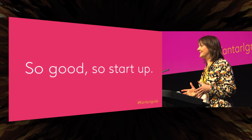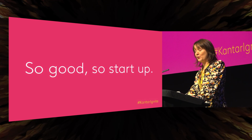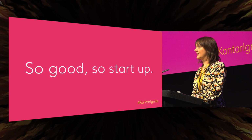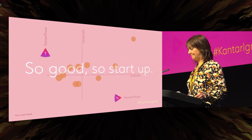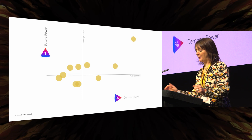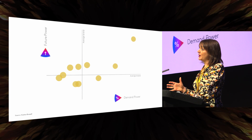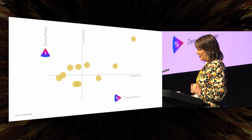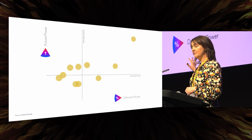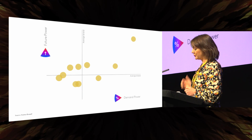Mature brands can bounce back and break through. How do we know that? Well, first off, we've seen evidence of it in our Brand Z dataset. All the brands in Brand Z are classified into one of 10 typologies, which are defined by how meaningful, different, and salient they are. And we can plot them on a map, like this one, which shows how popular they are today, their demand power, and their likelihood of growth in the future, their future power.